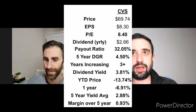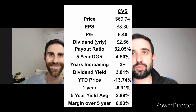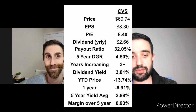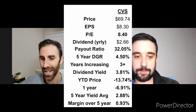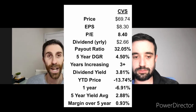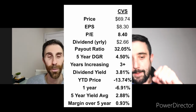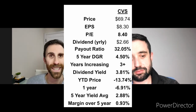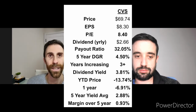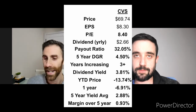Yeah, their dividend yield now, after the price has dropped 13% year to date, is climbing. It's 3.81%, which puts it nearly 1% over its 5-year average yield of 2.88%. So it's 93 basis points above that 5-year average. CVS's stock price is down 14% this year, down 7% since last year. So the stock price is dropping, the yield is rising, and this could add a nice little punch to your dividend stock portfolio to build a little more passive income and cash flow, especially if you're buying ETFs like VLO, SCHD, VYM, because those all yield somewhere below 3.81%.